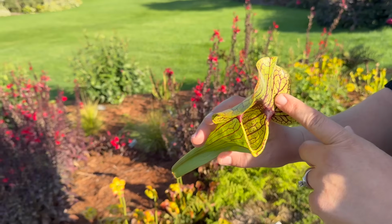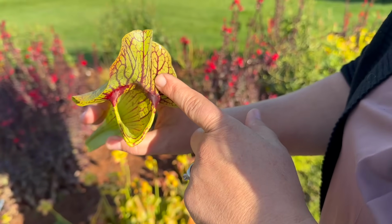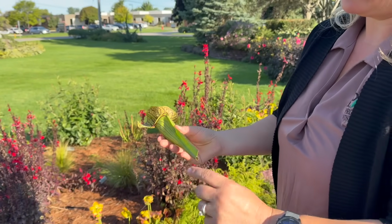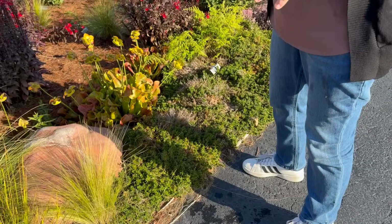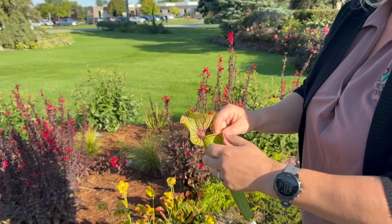Inside the pitcher, there are typically downward pointing hairs. So even if they can overcome the Novocaine-like substance, they have a hard time climbing back out. And then down in the bottom, when I ripped it off, you saw the liquid just dropped out. Yeah. It's actually kind of like a stomach acid type thing, like enzymes that help the plant digest the insects.